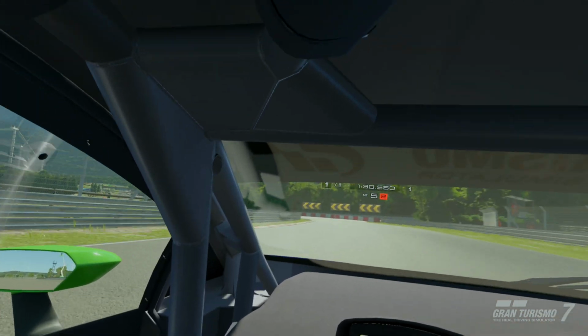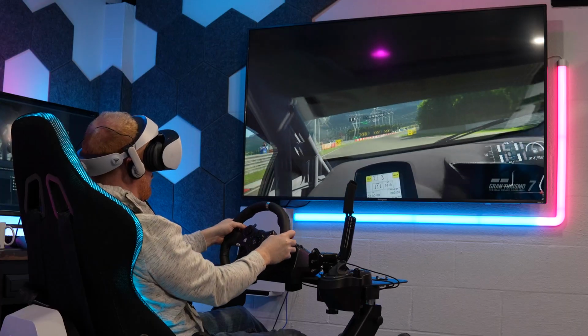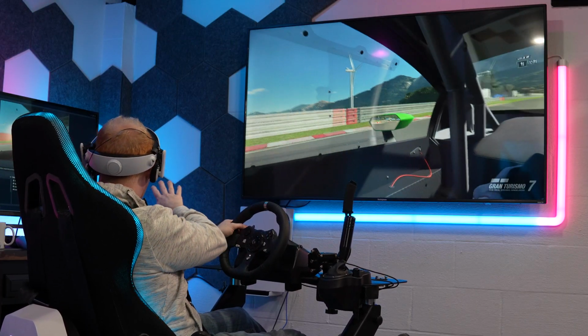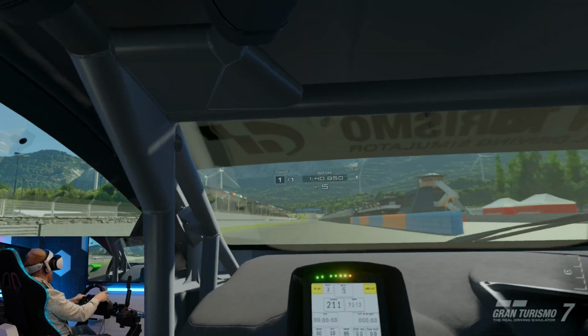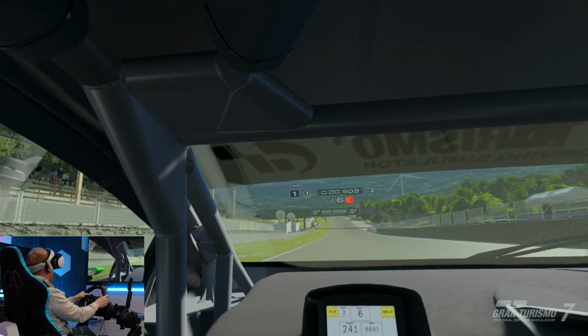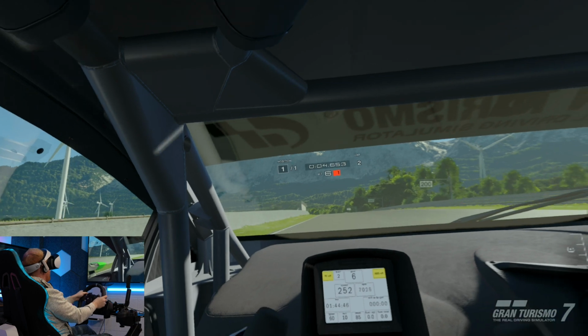This game is just so much fun in VR, and there's no other experience like this. Actually having a wheel, being able to move all around, use your mirrors. Obviously, there's no rear view mirror in this one, but there are side view mirrors. They all work. You can look all around in the car. It's literally like you're sitting in this thing, and there's no other feeling like this.